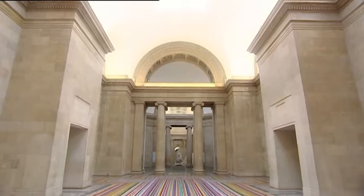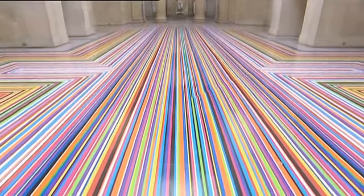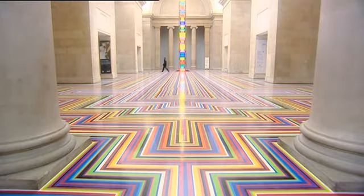Lines are obviously the most simplistic of all the geometric patterns, but you have to be very careful with lines, because lines can have the most bizarre effect on a room, whatever its size. An extreme example of how lines can change a space. Here, the artist Jim Lambie has changed our perception of the Tate Gallery by applying coloured tape to the floor. The stripes make the space feel significantly longer.